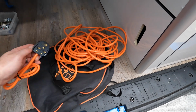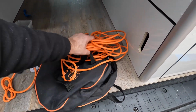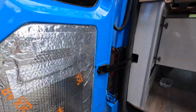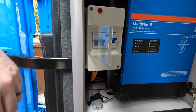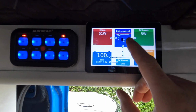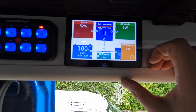Now I want to plug in the shore power and we'll try that. So in John's little camping bag I've got one of these normal plug sockets to a big blue one. You can get them on Amazon, it's a kit. And then you've got your main hookup. That's plugged inside there, plugged into the wall, and then we'll flick our trips on. That on. Oh, now it's gone pop, yeah. Yay! So we've got 51 watts going from shore power, which is charging everything up inside it. And then we've got the AC loads at the top there, which is like 6 watts, which ain't really anything.